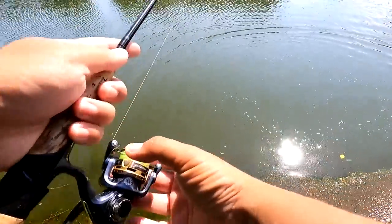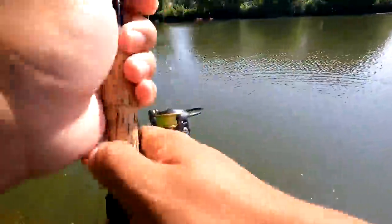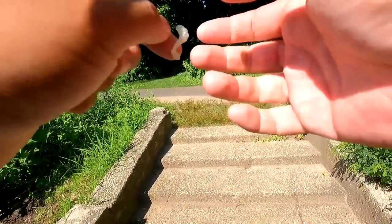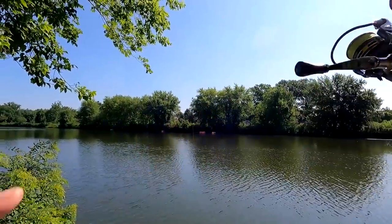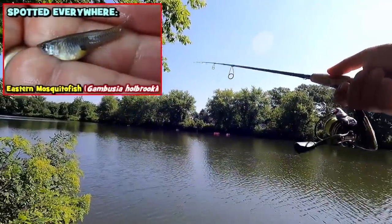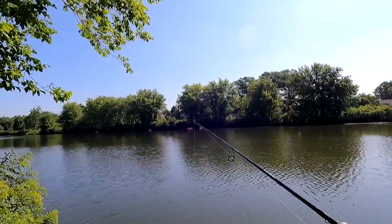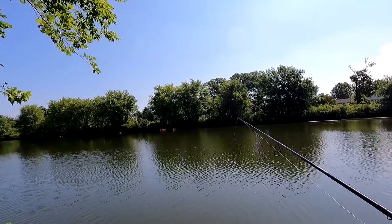Oh, easy, Leo, easy. There's a lot of people fishing around here. Shh, we don't want anyone coming to the fishing spot now because we found the crappie. Kind of knew that it could have been crappie because there's a big school of fat eastern mosquitofish right in front of me, the Gambusia holbrooki. Usually where you have this eastern mosquitofish in this lake, there may be a school of crappie around.